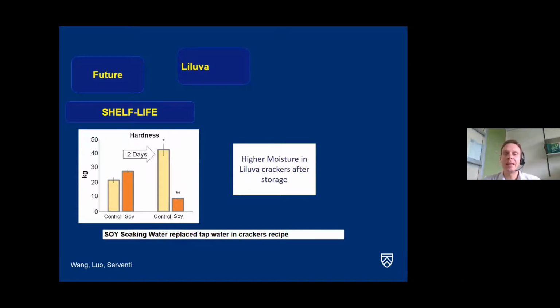And then the last thing we notice is shelf life. So another approach to reduce food waste is actually to guarantee enough shelf life to food so it can last long enough. And we look at that in two ways, in terms of sensory and safety, micro. In terms of sensory, what we did is we had an experiment on crackers. So we made a control cracker with regular water and the soy one with soy water.